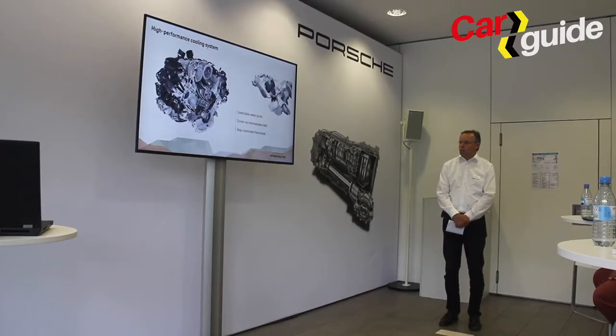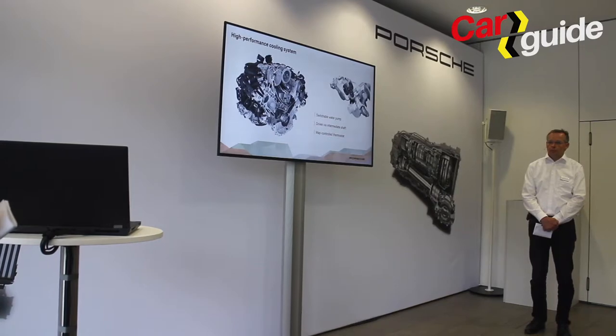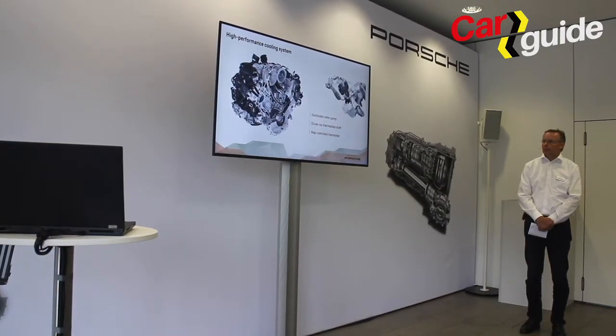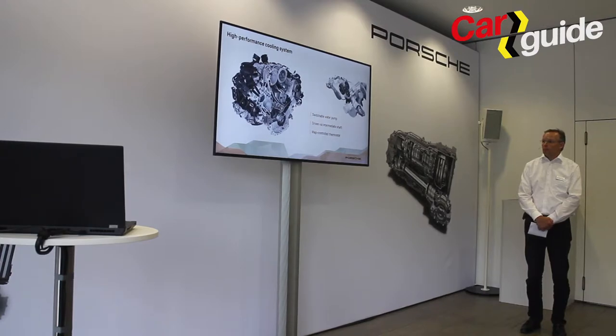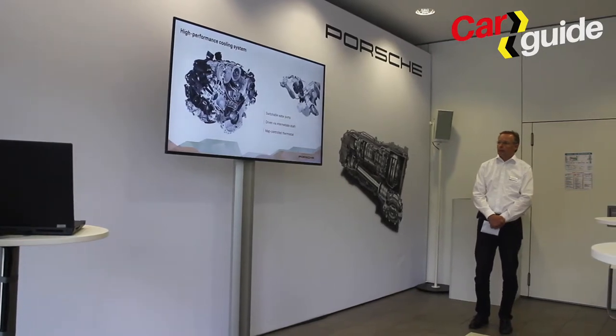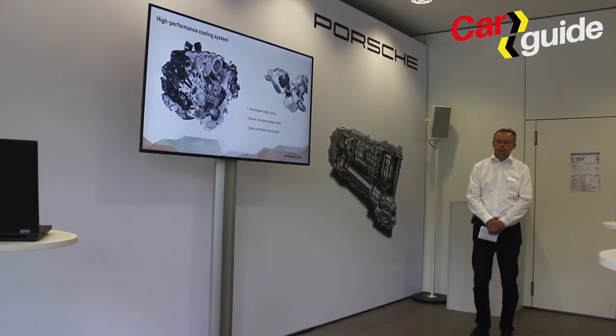All this of course requires a high performance cooling system, and that is of course dependent on having a switchable water pump, which needs to be powered here, as it says, by something that is driven by the intermediate shaft. And of course, we've got a map-controlled thermostat inside that considers the driving situation and driving conditions to control the coolant and the flow of the coolant.